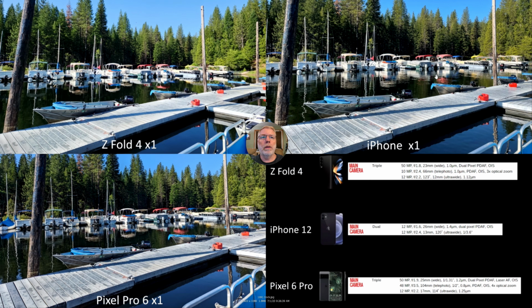However, look at the water. Look at all the ripples in the water. You can see the water. It looks like water. It doesn't look like glass like you see here on the Z Fold. So Z Fold is out. I like the water look here on the iPhone the best. However, you do still get it on the Pixel, and the Pixel, you get more details in the tree. So I give it to the Pixel because of all the detail that you get.